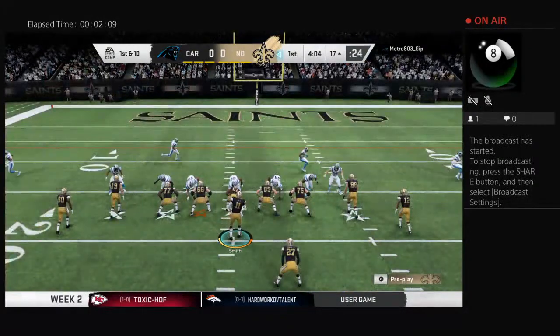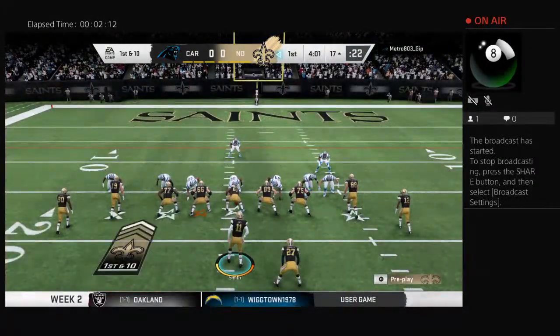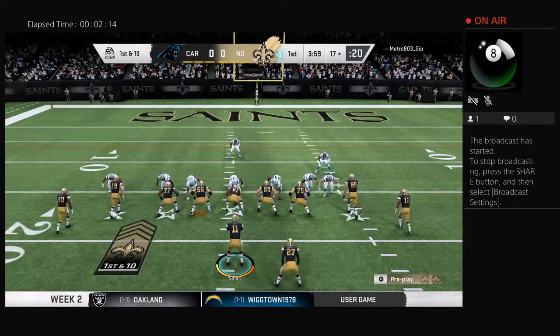Our game not even 2 minutes old, but a quick red zone opportunity. They've got a 1st and 10 at the 17.